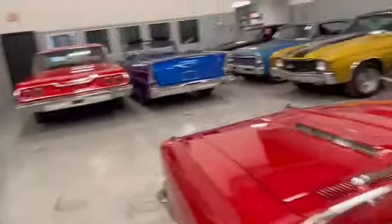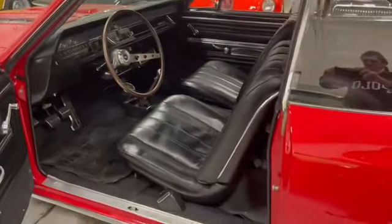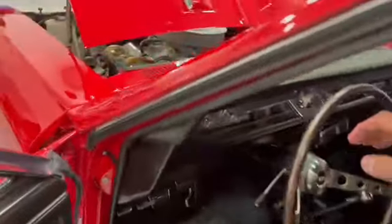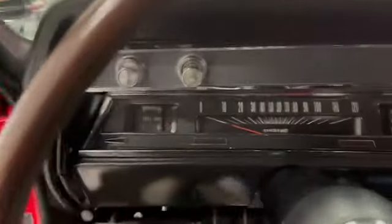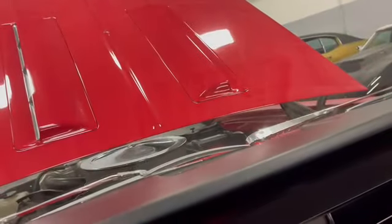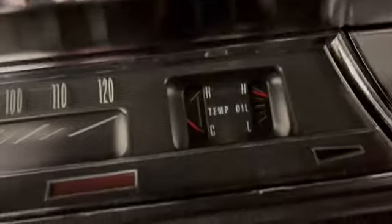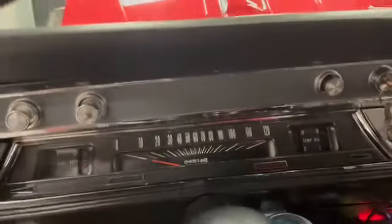Fine example of a 1966 Chevelle SS. Let's fire it up and see what she's got. Come on. All right, this one has a push button right here. Like I said, all your lights and turn signals and brake lights are working. Heater is working.